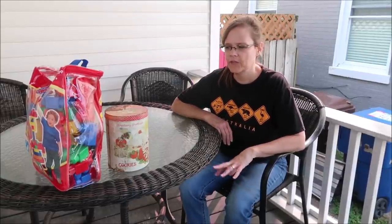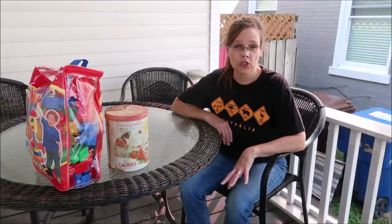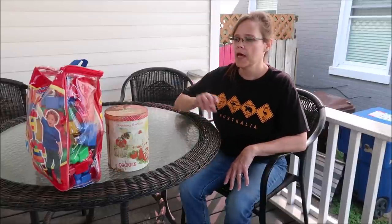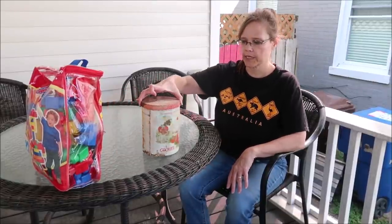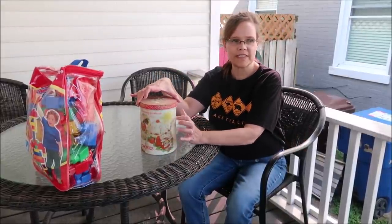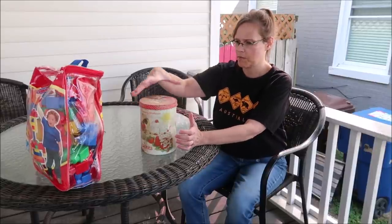So if you watched the vlog last week, we went to my sister's house, and she found a bunch of stuff in her storage shed. She found some toys. And so I brought some of the toys home so that I can clean them up. I brought home these strawberry shortcake tins, which I'm not going to be able to keep this big one, I don't think, because it's dented and it's in really bad shape anyway.